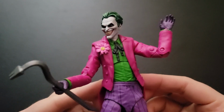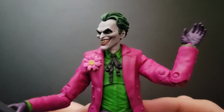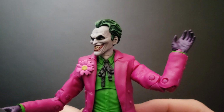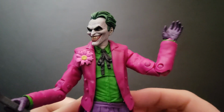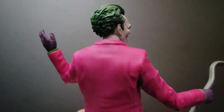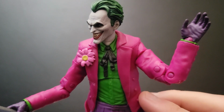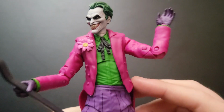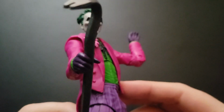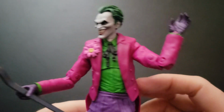This is the comedian Joker, I believe, from the 3 Jokers. So once again, it's a Fabok sculpt here, which the pictures of it I didn't really care for. I was more annoyed by the lighter colored coat, you know, the nod to the 60s Joker, but it's a pretty awesome toy, honestly. So I got that one.